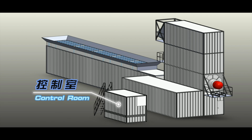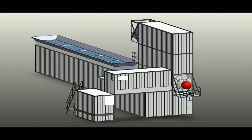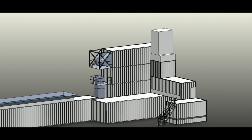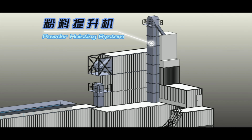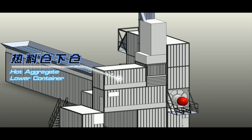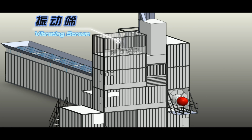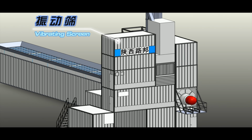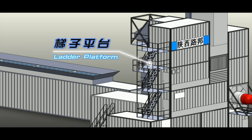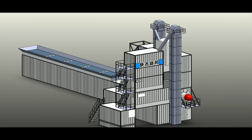control room, weighing and mixing system, powder supply system, powder hoisting system, hot aggregate lower container, hot aggregate upper container, vibrating screen, ladder platform, hot aggregate hoisting system.